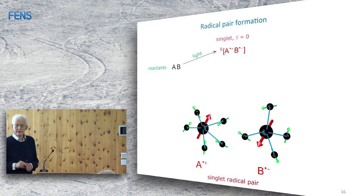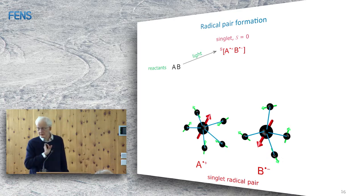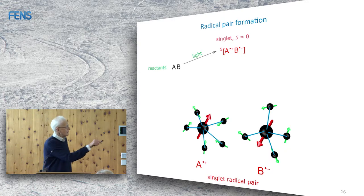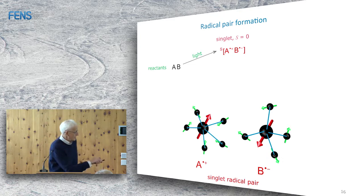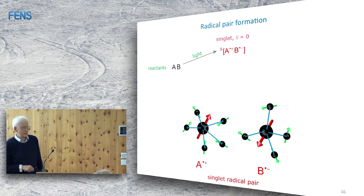All right, so where have we got to? We've got a pair of reactants, which are singlet states with all their even number of electrons paired up. We shine light on them, one of them absorbs light, and that triggers an electron transfer between them, and that forms a radical pair, initially in a singlet state, conserving spin. So here's a very crude representation of what we have. Two radicals, A dot plus, B dot minus. Here we are. The electron in the center, each electron interacting with a number of nuclear spins.